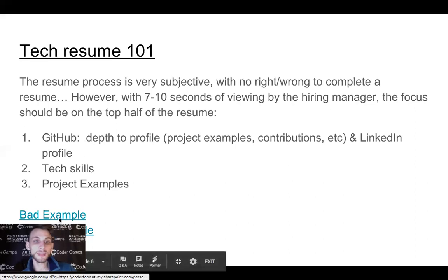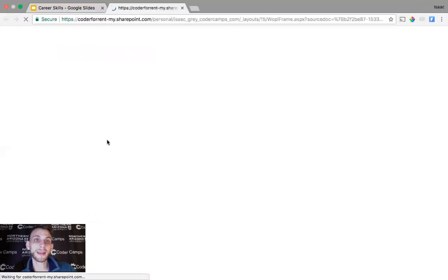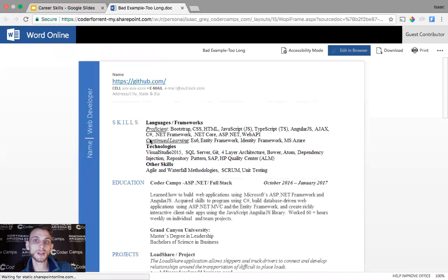Let's take a minute to first look at an example of a bad resume, and then we'll look at a good one. First, right off the bat, we have an ugly big blue graphic, very distracting on the side here. So no graphics, no images, nothing like that. Just make it all text-based. Next, this is not very concise. It's 2 pages long. It feels very, very heavy.